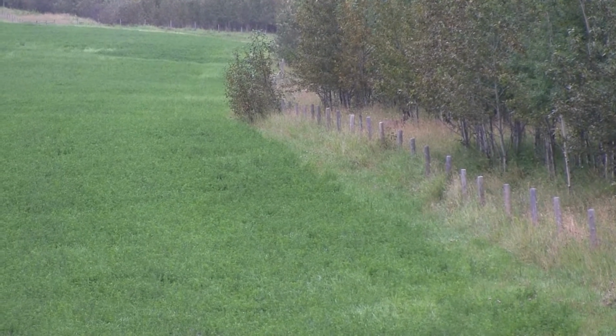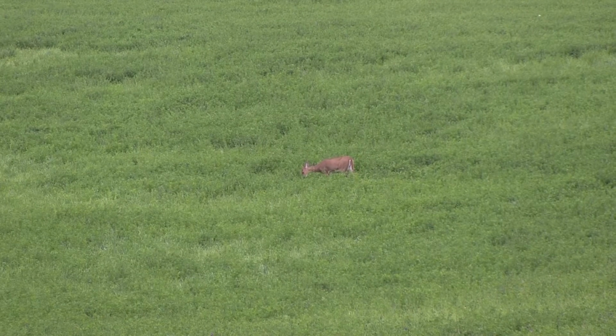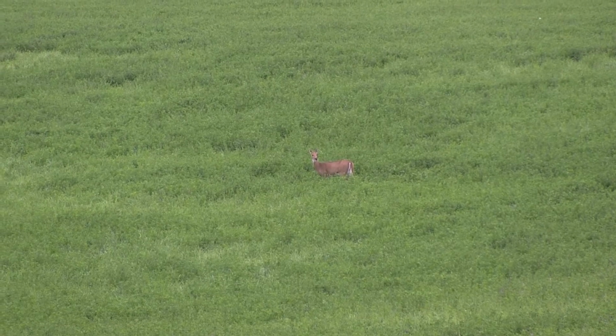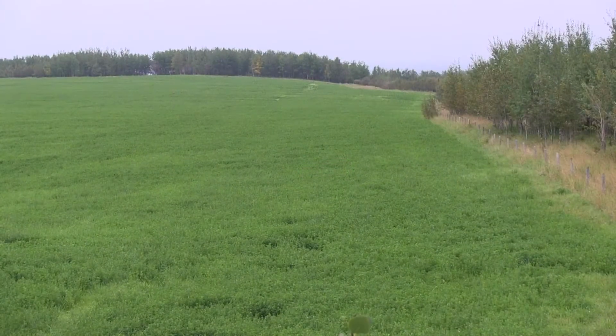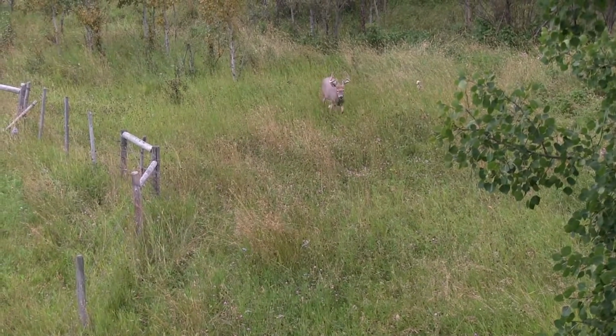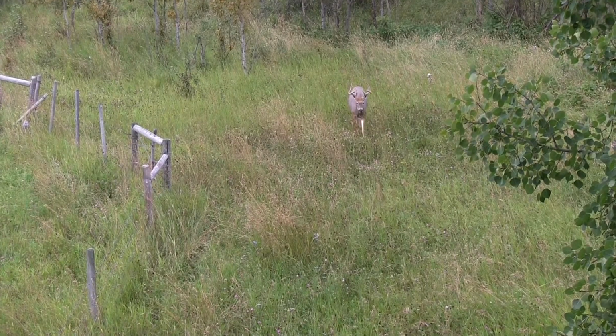Cool. 10 minutes later, I had another whitetail doe come out on the field and work her way toward me. I was kind of keeping my eye on this deer because it was working into bow range when all of a sudden I noticed something out of the corner of my eye, and I was like, holy cow, there's a big buck coming, and I had to get the camera turned on and pull it around and hopefully get ready for a shot.